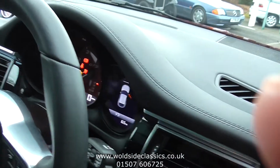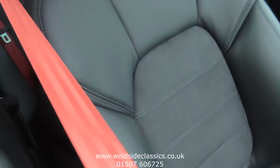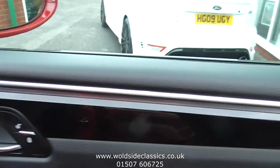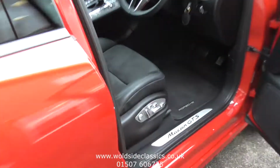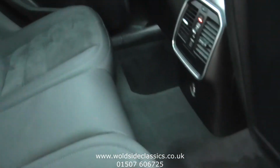Start the car. It's got Garnet Red seat belts. It's got the 18-way adaptive seats, folding mirrors, memory seats, piano black finish, the Alcantara and leather trim. In the back, the mats down there never been sat in.